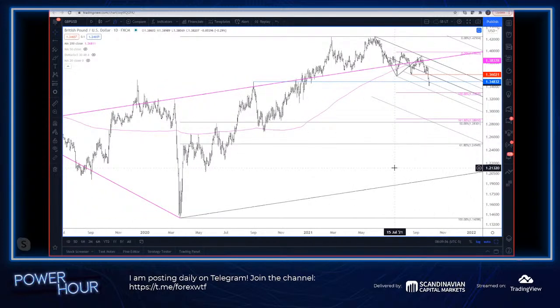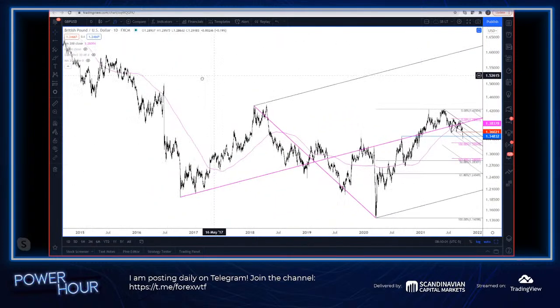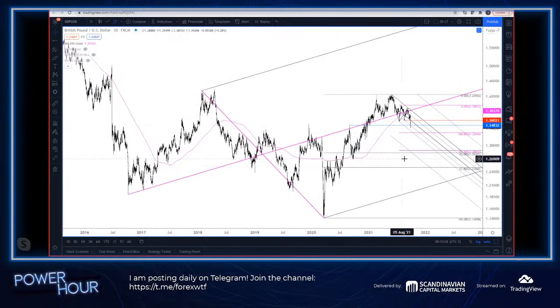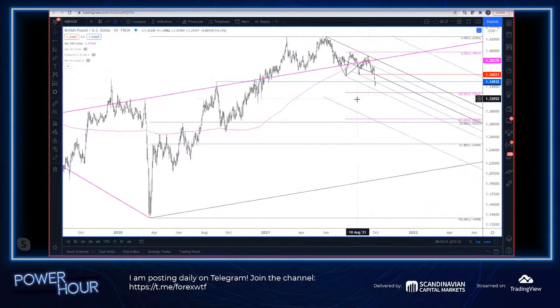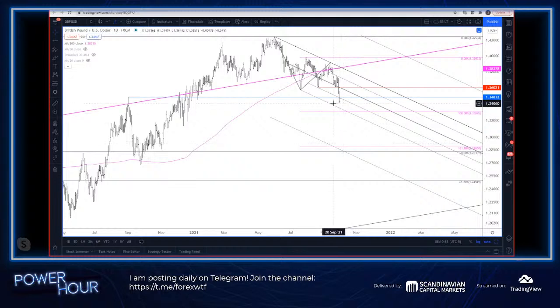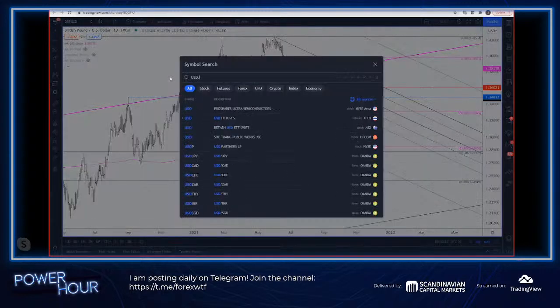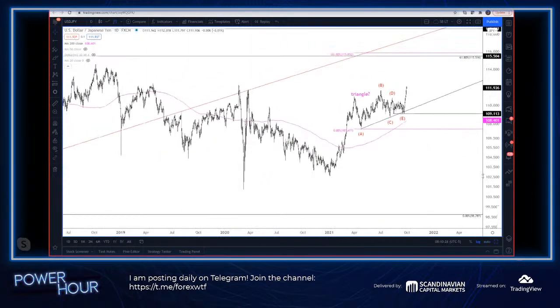The bigger level to me is probably down towards this like 128 level. But again, this is not a forecast. I'm looking for 130, 133 to maybe hold for a trade. We're bouncing actually a little bit today off of that 134 level, but 136, that's the level to look for in terms of a short.